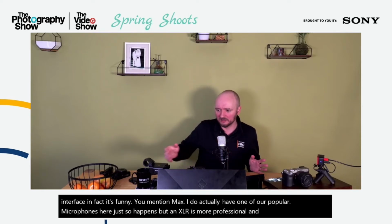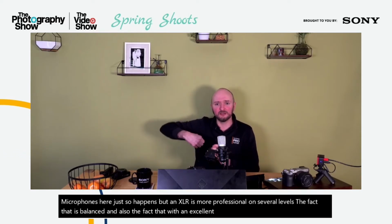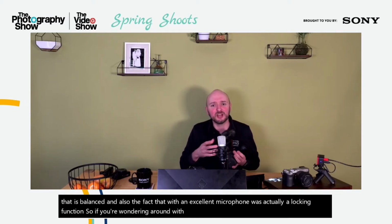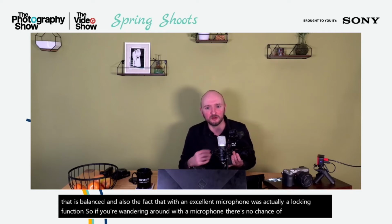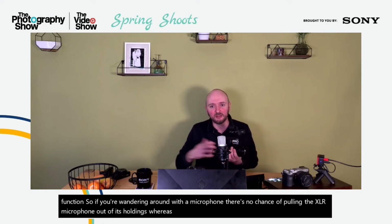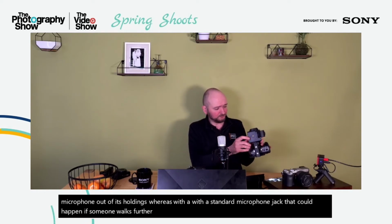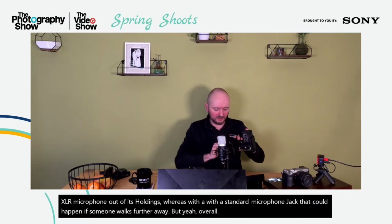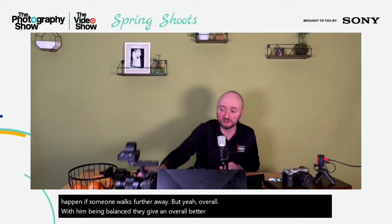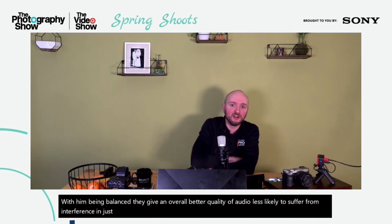The fact that it's balanced, and also the fact that with an XLR microphone, there's actually a locking function. So if you're wandering around with a microphone, there's no chance of pulling that XLR microphone out of its holdings. Whereas with a standard microphone jack, that could happen if someone walks further away. But overall, with them being balanced, they give an overall better quality of audio, less likely to suffer from interference than just a standard 3.5mm jack.